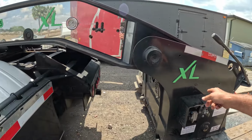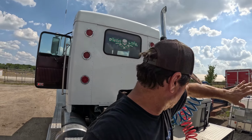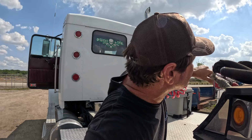Yeah, I do have to service it because I got to pull the pin. The pin won't pull without air, so yes. We do have to sweep this. It smells like a real truck. Burning real fuel.